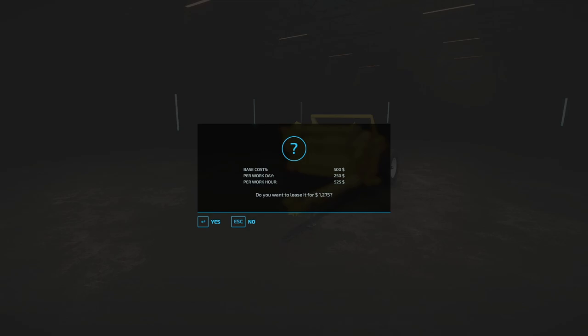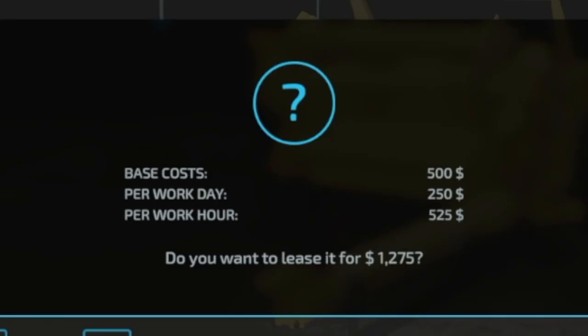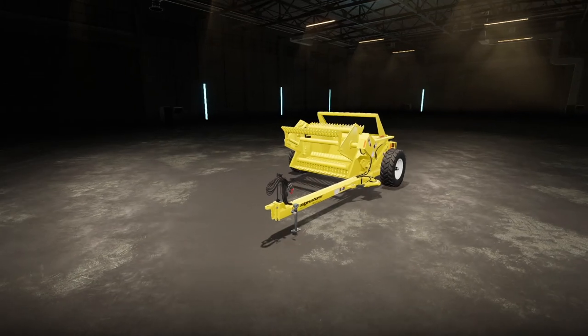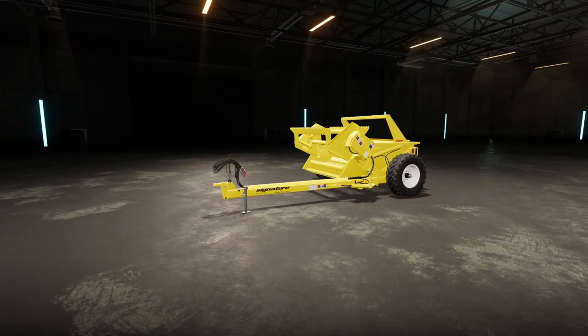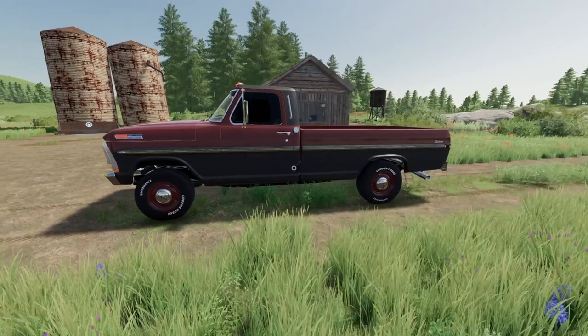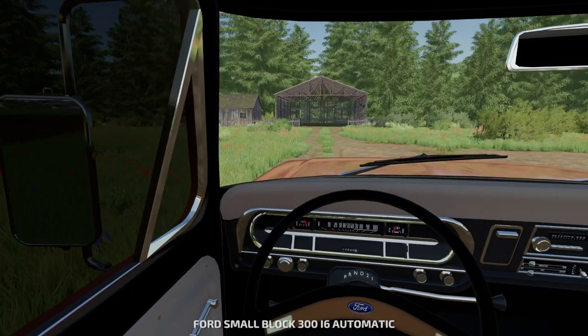Unfortunately, the rock picker is gonna cost us $1,200, almost $1,300, and it requires 100 horsepower to pull, where we only have 25. But it's not like we have that much of a choice, so we're just gonna have to rent one and then see if we can pull it with the old Zetter.